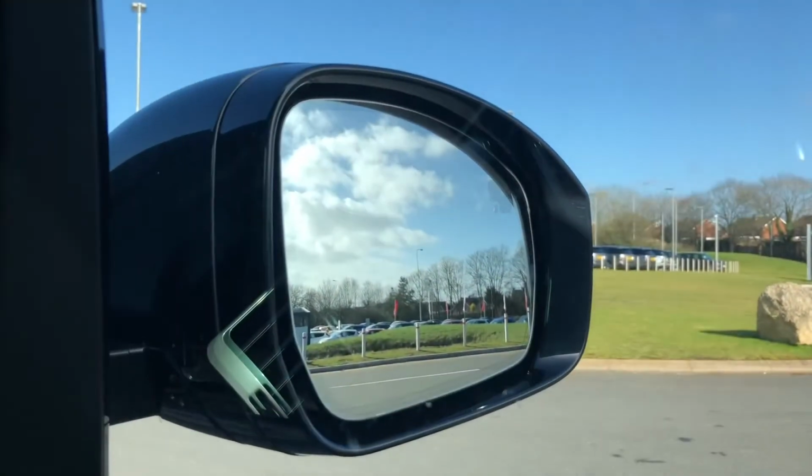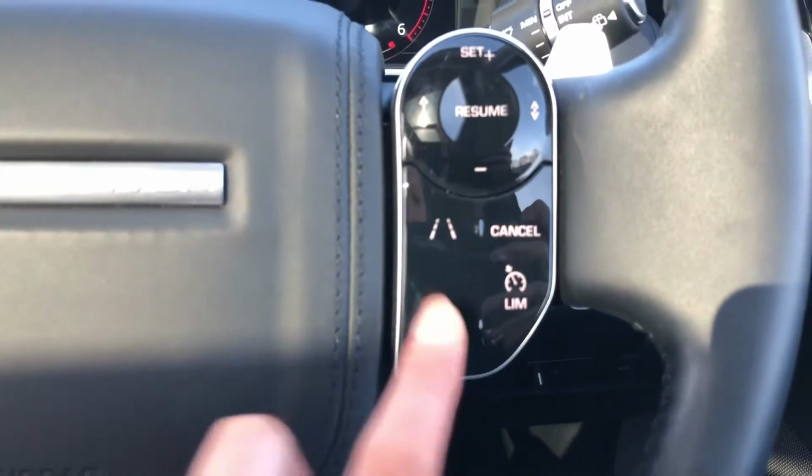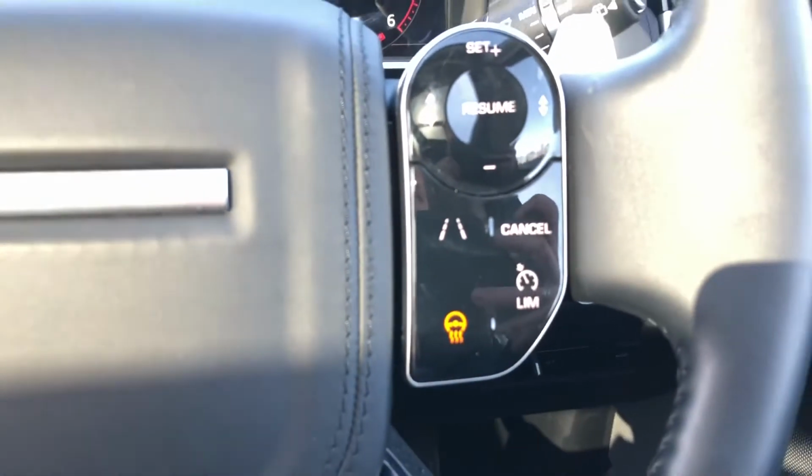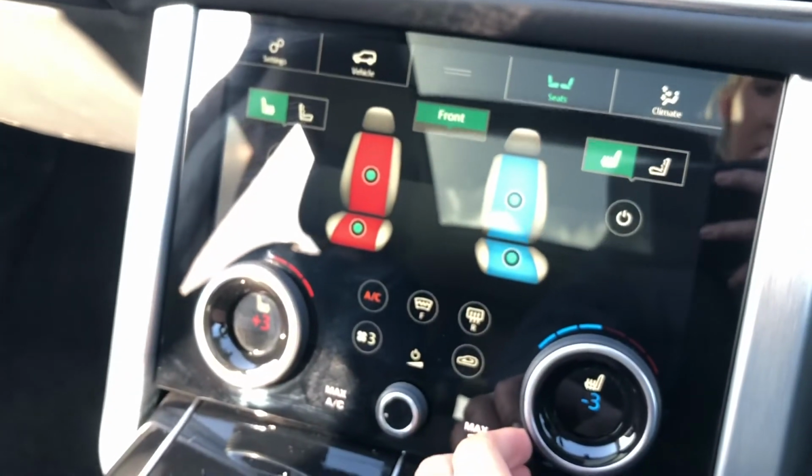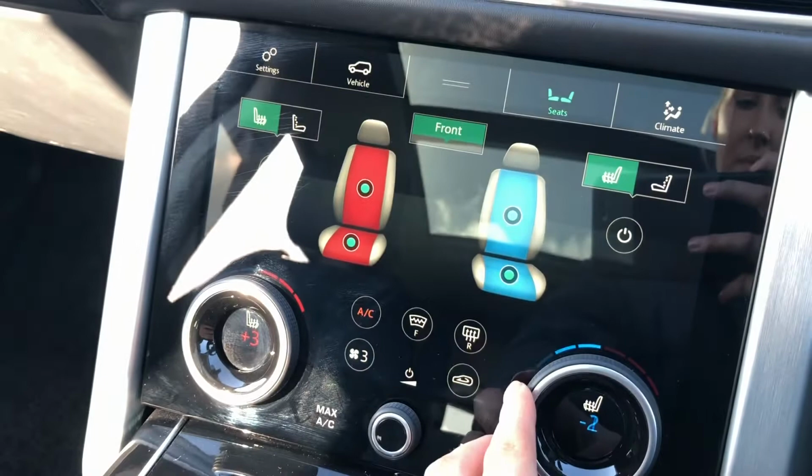On your steering wheel, you have a speed limiter, lane departure warning, and blind spot monitor, making driving along the motorway safer and easier. Here you can see you also have a heated steering wheel, along with 24-way heated and cooled front seats, practical for winter and summer.